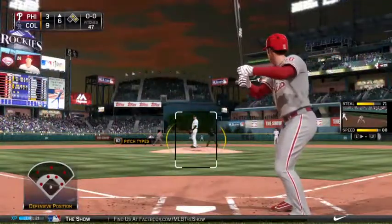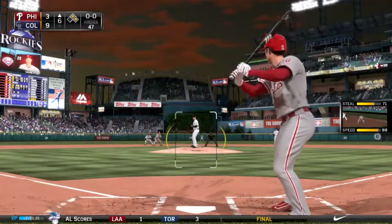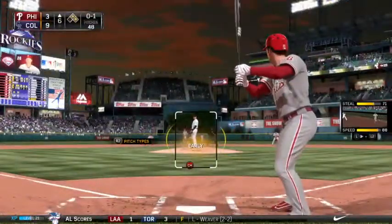Chase Utley will stand in again. He lined out his first time around and then was a strikeout victim last time up. Swing and a ball hit softly on the ground. This is foul for the first strike.